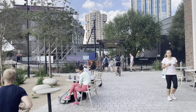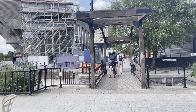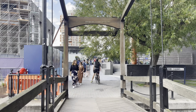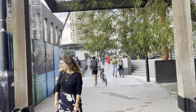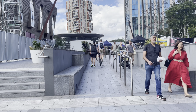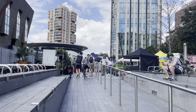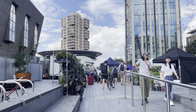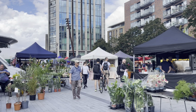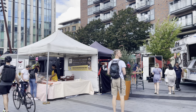Station's just there. Take a walk to the right. Go up here and then go to the right. Walk through this market. We'll take a walk round to the right, see what's round here. It's a wee small market here.